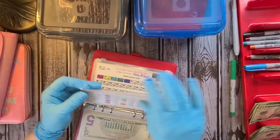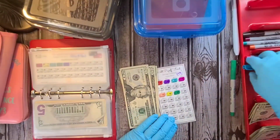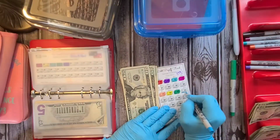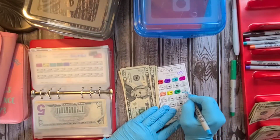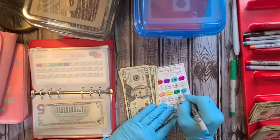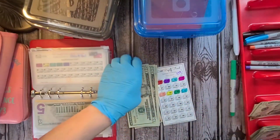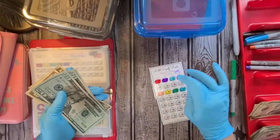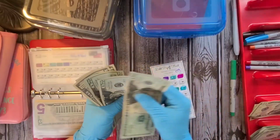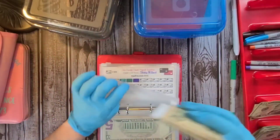Okay, let's see. All right, this one's for my Etsy, and she is going to get 10. When this one is done, this will be 400. Hopefully by then I'll have it paid off, but it shouldn't take me that much longer to get this one done. All right, $10 on this one. So 10, 20, 30, 40, 50, 60, 70, and $80. Yay!